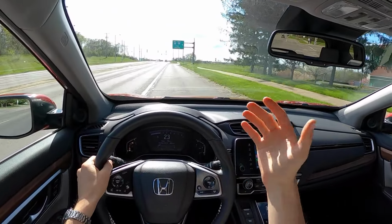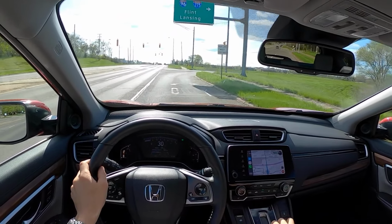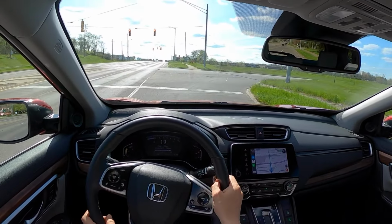Otherwise, though, this thing is great, as you would expect. Really no complaints. Let's throw it into sport mode and see how it does on this entrance ramp.